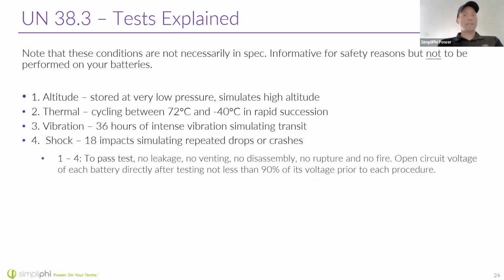UN 38.3 is a test that is associated with transport of batteries, and it includes taking batteries to elevated altitudes. To simulate high altitude, batteries are stored at low pressure for prolonged periods of time and cycled. Thermal cycling is done by rapidly changing the temperature between 72 degrees Celsius and -40 degrees Celsius, dropping the temperature and then bringing it back up in rapid succession. This type of thing would occur if you were transporting your batteries on a flight, as you go to very high altitude and the temperature drops very quickly. If you want to transport your battery by air, you would want to make sure that this rapid thermal cycling does not damage the battery.